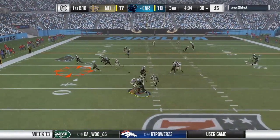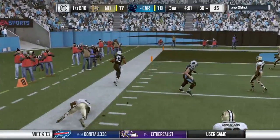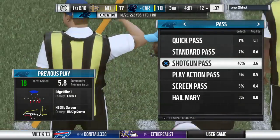On 1st and 10, Newton. They set up the screen for Henry. Give him 18 on that one. And the Panthers are going to get a first down.